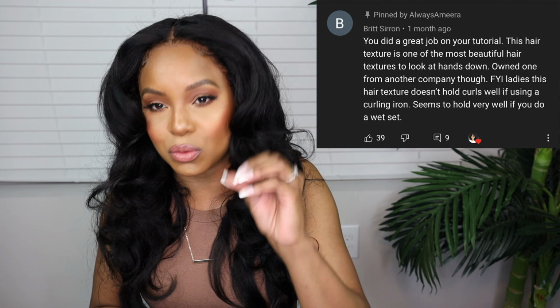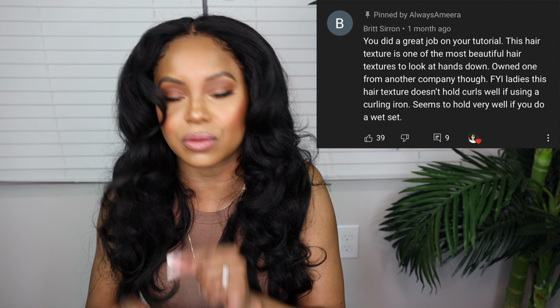So Miss Mama's Britt Sirron gave us a little tip that we need to do a roller set on this type of hair because it will not hold a curl. Thank you for the tip. So I tried a roller set. And I'm going to show you how I did it so y'all can see how I got this look.